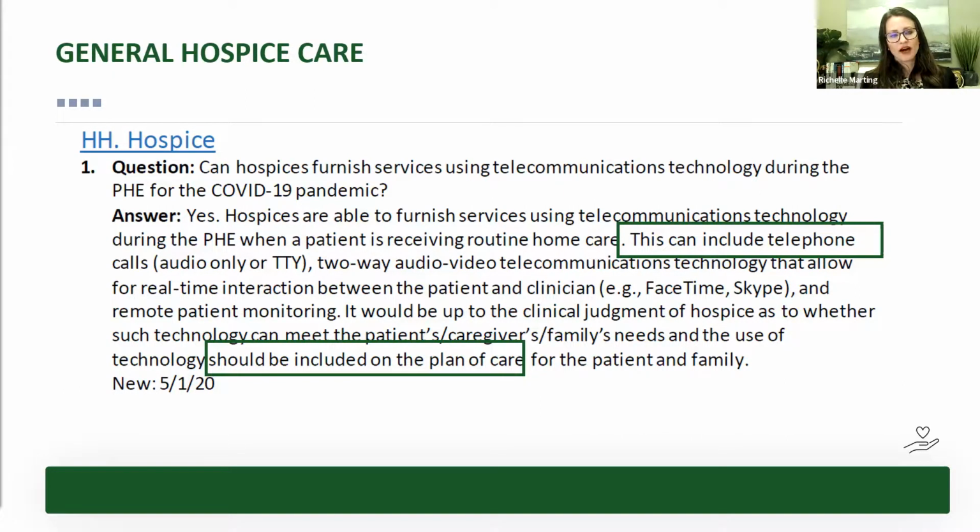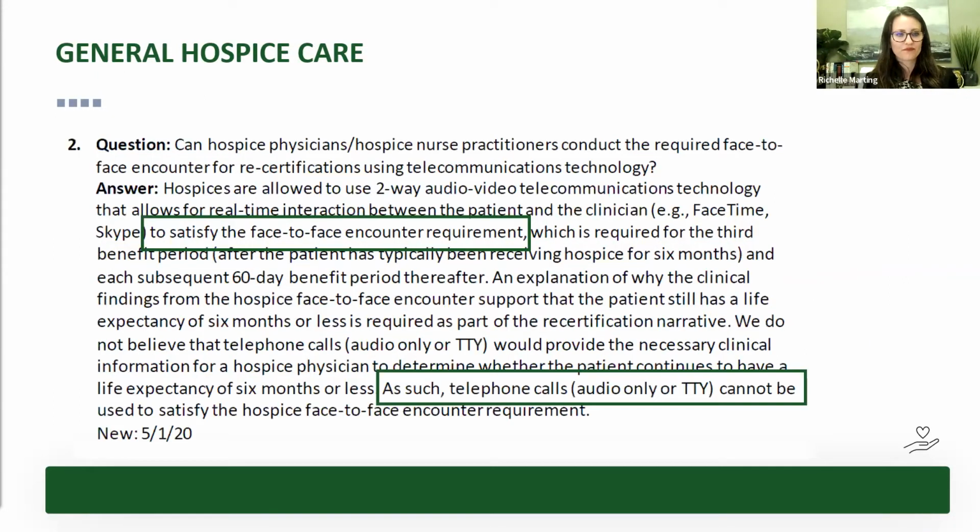So some home health and hospice specific FAQs on using telehealth during the public health emergency. Can hospice furnish hospice services, the way hospice services are defined under the Medicare rules, via telecommunications technology? Yes, they can. This can also include telephone calls or two-way audio video communications technology. It's up to the clinician's professional judgment as to whether that can meet the patient and the family's needs. And again, it has to be included in the plan of care to be able to do that.